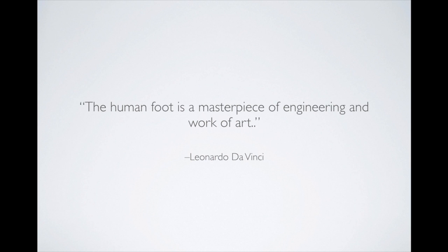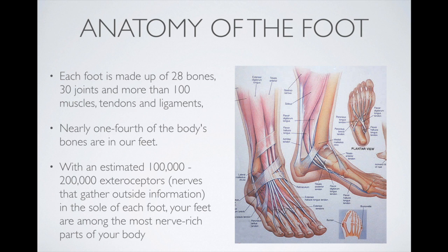It was Leonardo da Vinci who said, "The human foot is a masterpiece of engineering and work of art." And when we learn more about the foot, you can really see that this is true. Because each foot is made out of 28 bones, 30 joints, and more than 100 ligaments, tendons, and muscles in your body. The foot actually accounts for 1/4 of all the bones in your body.